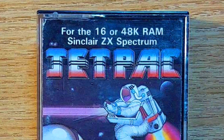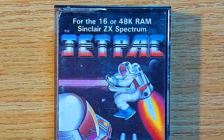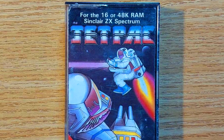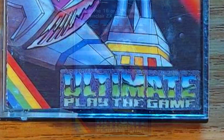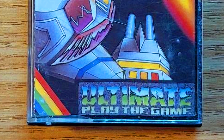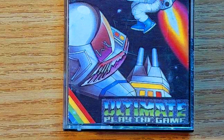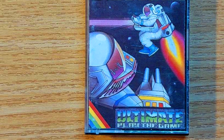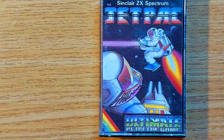And to finish this section, one of the creme de la cremes, and that's none other than Jetpack from Ultimate Play the Game. Now you probably know them as Rare and have played this game on the Rare Replay for the Xbox One, but when I tell you that the game that you play on that modern system plays just like the one back on the ZX Spectrum in 1983, I would like to think that your mind is blown just a little bit, because this was one of the best games at the time and still is to this day.